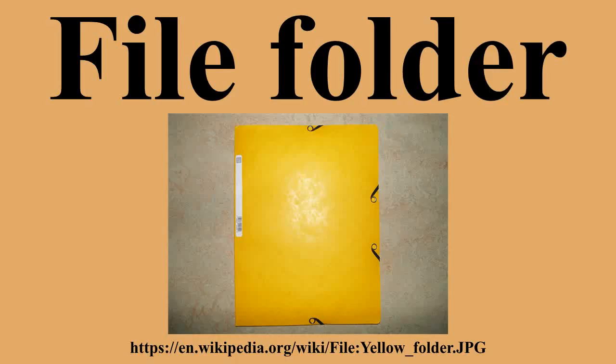Tab positions. Because tabs can be cut in different positions, the position of the tab can be referred to as well. For instance, for the 1/3 cut style, folders with tabs in the farthest right position are considered to have a tab in position number 3.